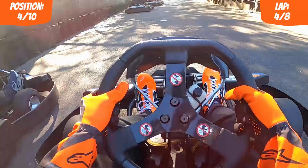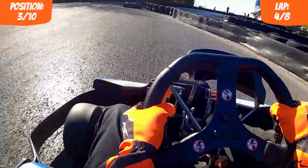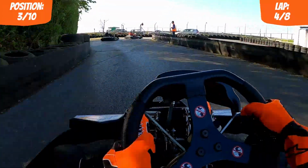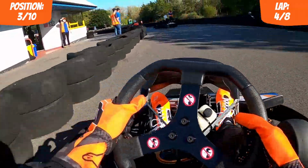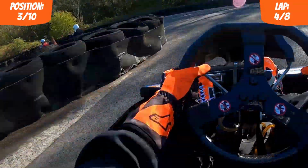Maybe a little bit bumpy on the way out, but we get alongside through the chicane. There we go, leaving a bit of space. And that's the move done. Here we are, we're into 3rd. A few laps to go. We got it done quite quickly actually, after all, with the chaos that was happening around us. And hopefully we didn't instigate too much of that chaos.